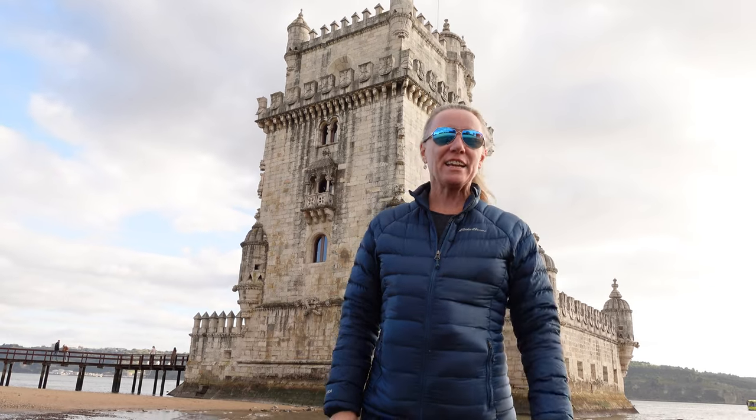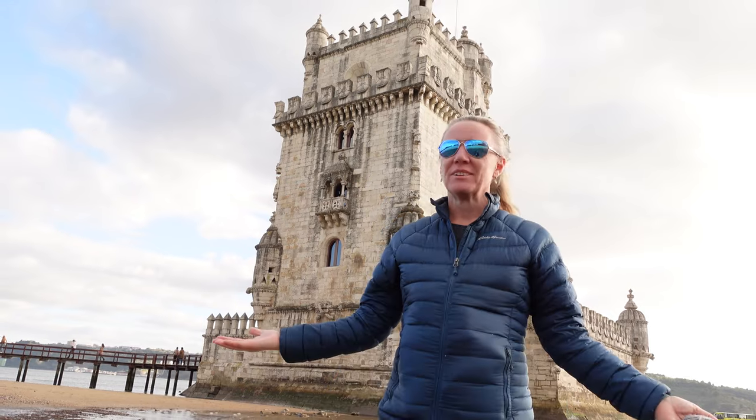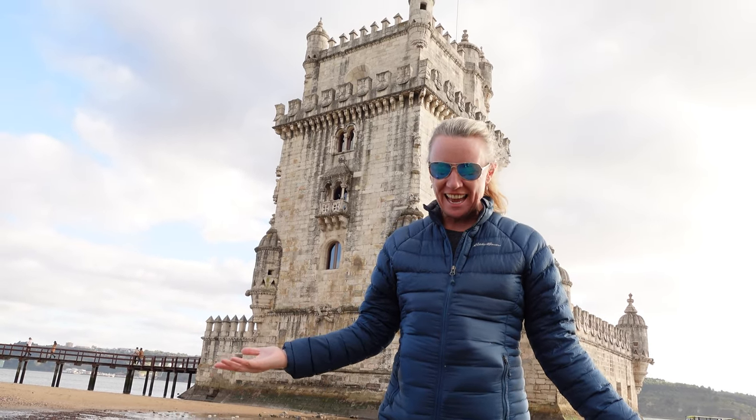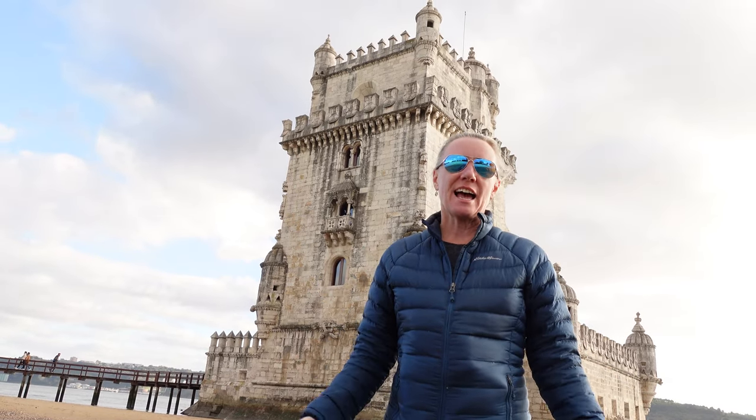This is the Tower of Belém. It used to be an old place where you keep prisoners. It's terrible getting old. Holy crap. You put prisoners in a prison, but they called it something else. But that's where it is. You can go and pay money to go inside, but everybody says out here is far prettier. I could use a bathroom and a coffee, so we're off to Starbucks.